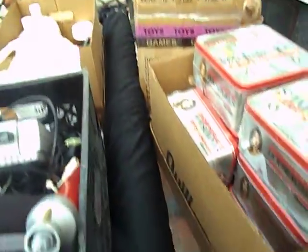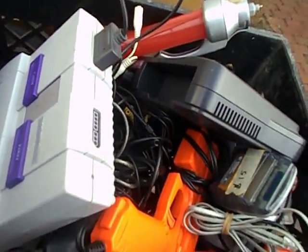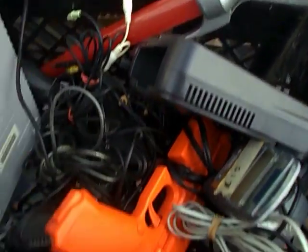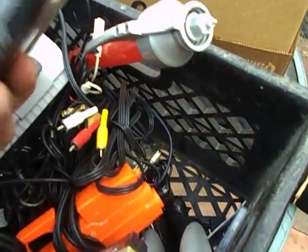I bought a nice big bolt of fabric. I'm going to use that to cover my tables. I got it for $20. I got this box of game consoles and parts: an incomplete N64, I think I see a controller. There's some plugs, this stuff. Oh, this is a card reader. If I get the charger for that, that's a good thing.